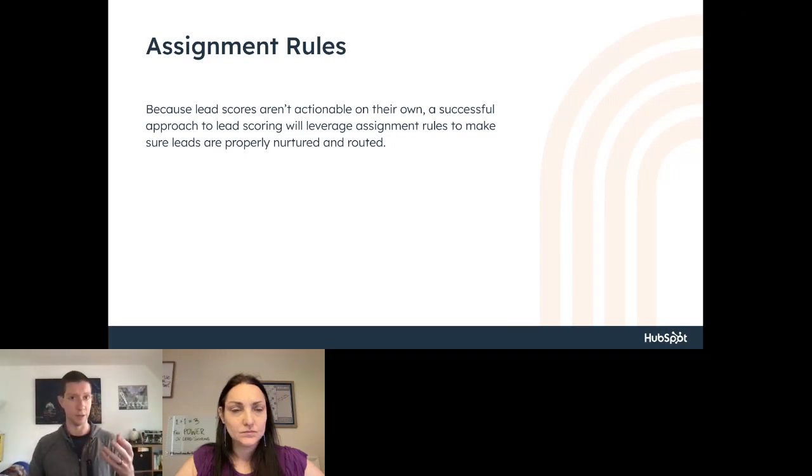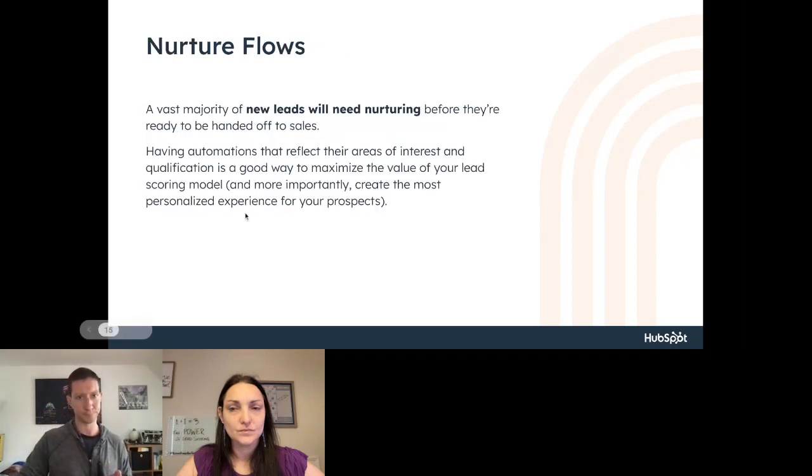Said differently, if you don't have a strong assignment rule or a strong series of assignment rules for contacts coming into your database, lead scoring isn't likely to be very valuable for you because you're just going to put every contact into the same funnel, every contact into the same nurture flow. And eventually you'll get some good ones that come through, but you'll also see a lot of folks who just fizzle out because they're not having a strong personalized experience created.